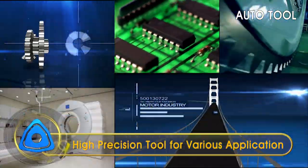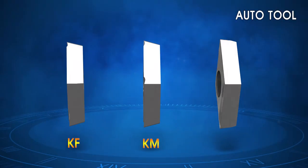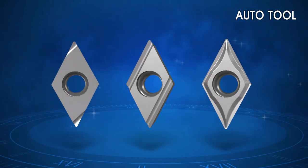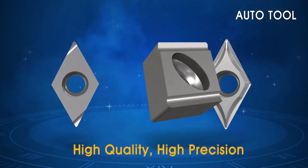KORLOY's new Auto Tool Series is also suitable for precision machining in a variety of different industries like automotive, electronics, medical, general precision parts, nautical, and aerospace. You can depend on KORLOY's innovative processing technology to produce inserts of the highest precision and quality.